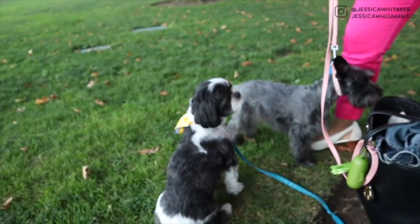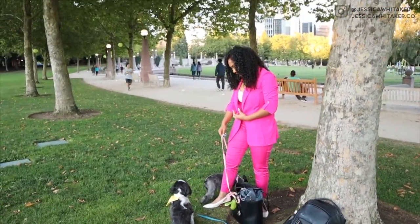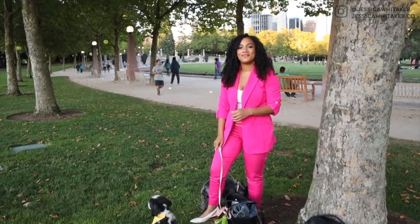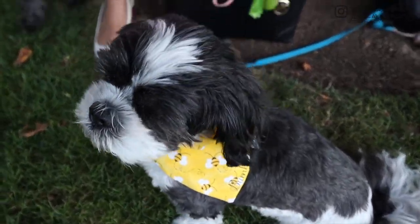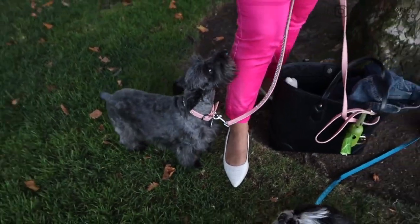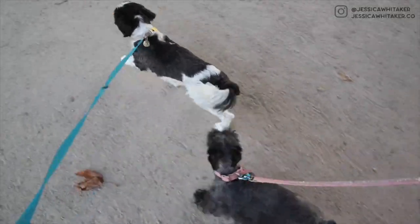So we just shot over here with all of the green, which is really cute, but we're going to now go and shoot more solid colors and out on the city streets, because this whole look is really busy, right? It's so busy right now that I think we might even go to the other side of the park. We're going to just walk around and find some new locations.